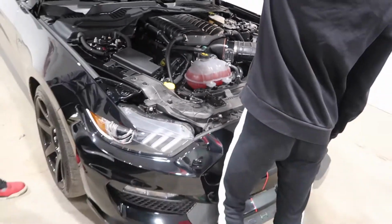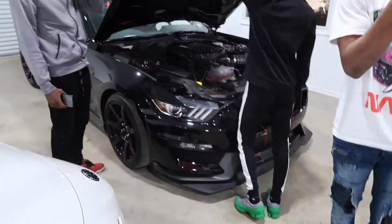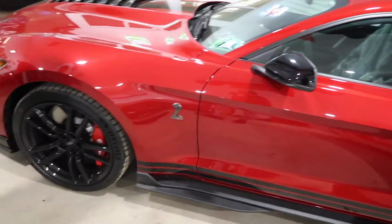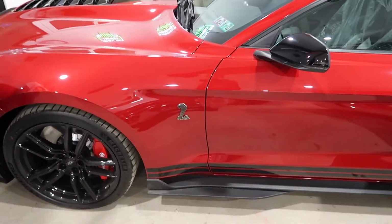What y'all think? Out of this one or this one? This is a manual. You can't go wrong with that. And this is a 10 speed. So, I mean, both fun cars at the end of the day. But to have more fun, I would go with this one. And then that one to race.